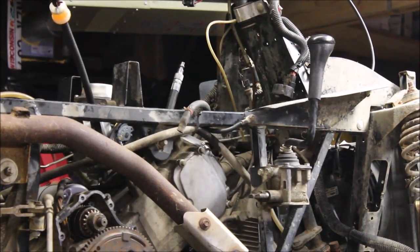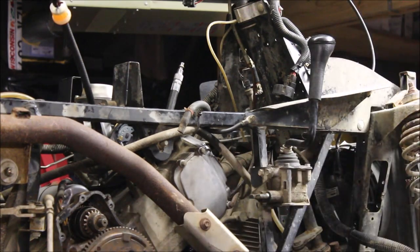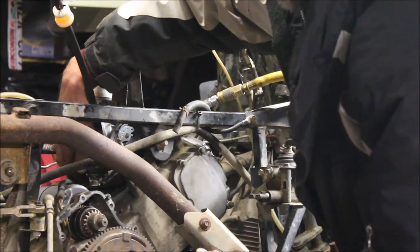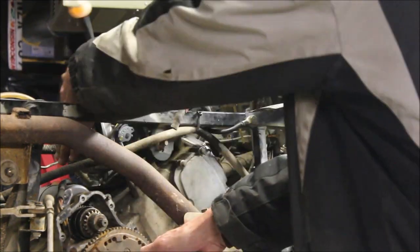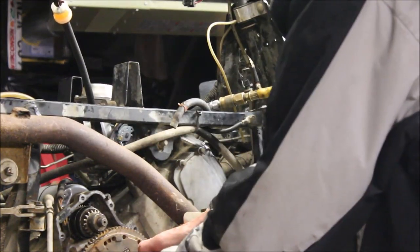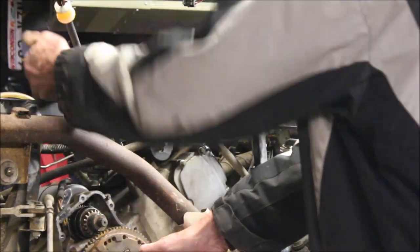All right, this might not be the best way to do leak down tests, but it works for me. I'm hooking up air to the cylinder and I'm moving the flywheel around to see what I get. Now I'm at top dead center. They're leaking out the intake and exhaust. I'm gonna turn this, now the exhaust valve should be opening, but air is coming out of the carburetor.